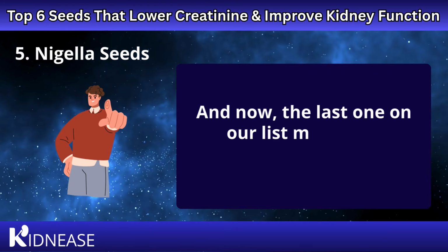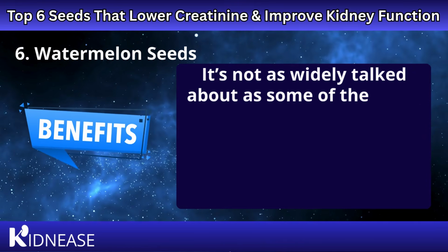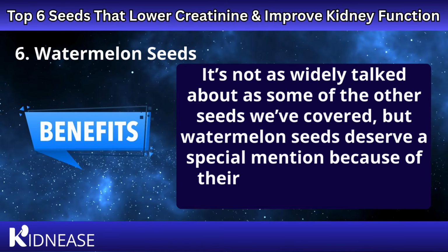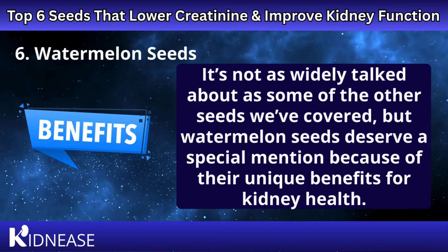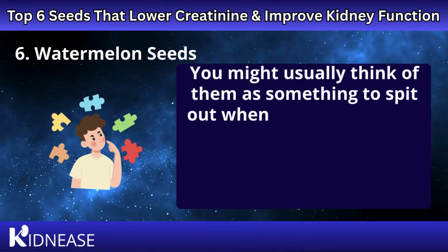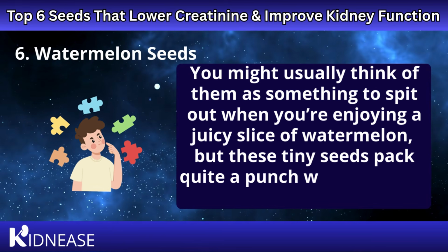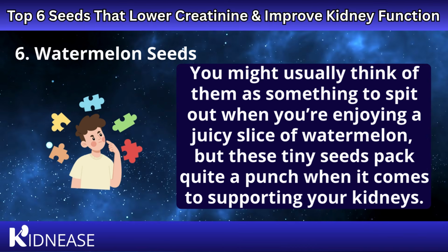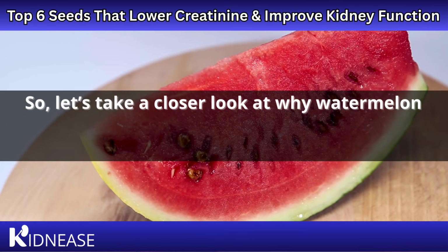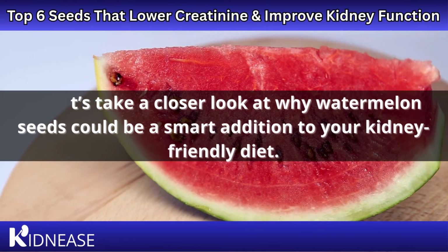And now, the last one on our list might just surprise you. It's not as widely talked about as some of the other seeds we've covered, but watermelon seeds deserve a special mention because of their unique benefits for kidney health. You might usually think of them as something to spit out when you're enjoying a juicy slice of watermelon, but these tiny seeds pack quite a punch when it comes to supporting your kidneys. So let's take a closer look at why watermelon seeds could be a smart addition to your kidney-friendly diet.